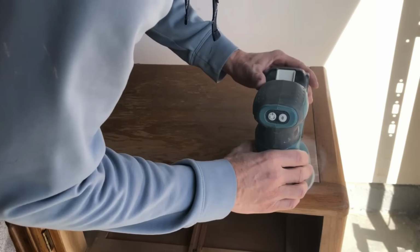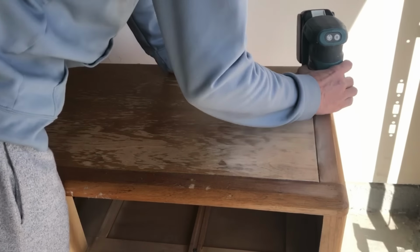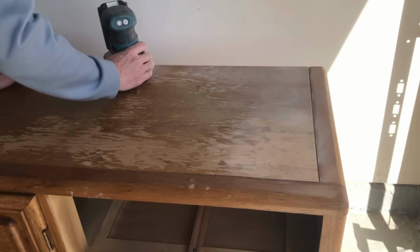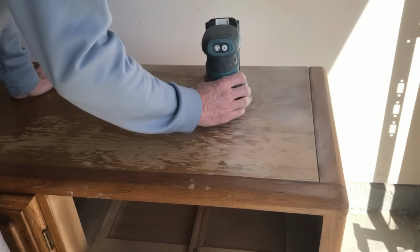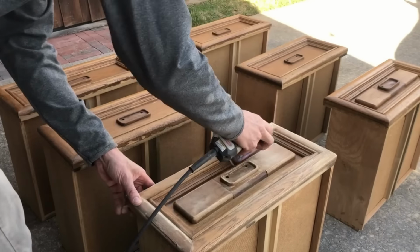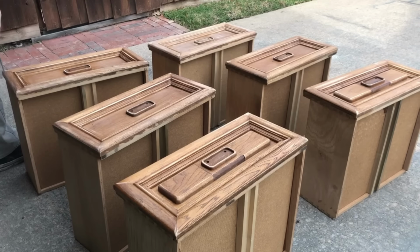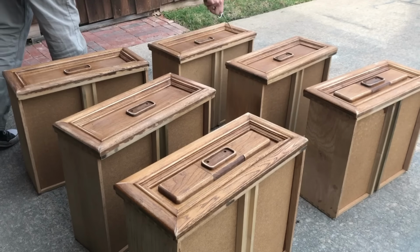The top of this was pretty trashed, as you saw from the previous pictures, so we're using 180 grit sandpaper to smooth down the surface before we can paint. And it's always important to do a light scuff sand on anything else that you intend to paint. It just helps give the paint something to grab onto.